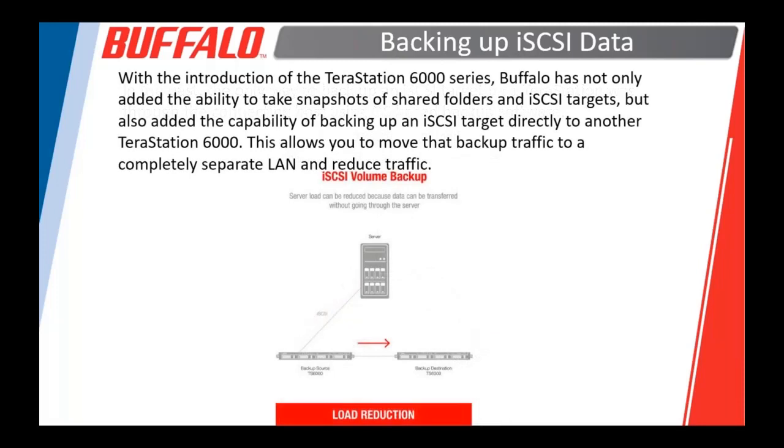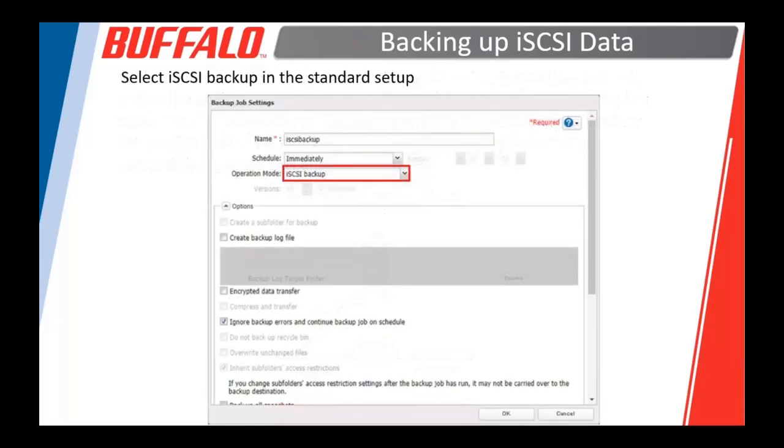With the introduction of our new TeraStation 6000 series, we have the ability to back up that iSCSI target directly to another TeraStation. And as our diagram here shows, it can even be on a separate network so that backup is not running over your local network, creating traffic on your primary network. You can back up that iSCSI as a target directly to another TeraStation. And if you're familiar with setting up backup on a TeraStation, it just shows up as a new option in the backup setup.